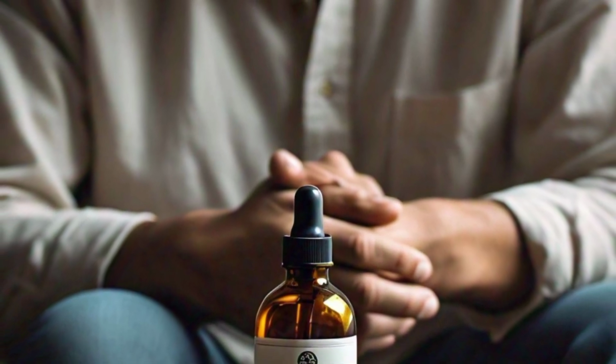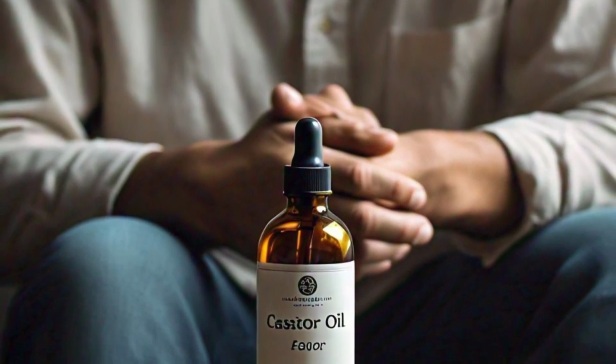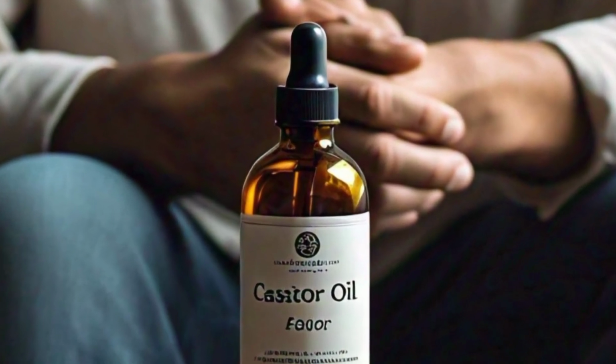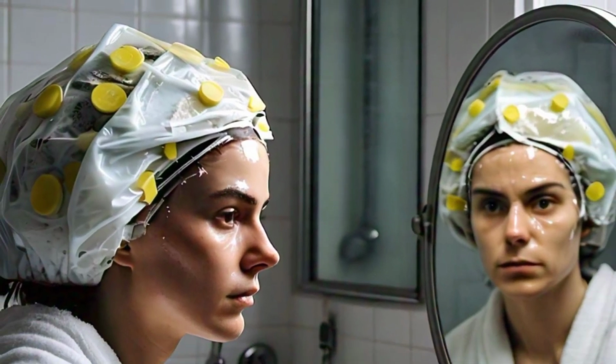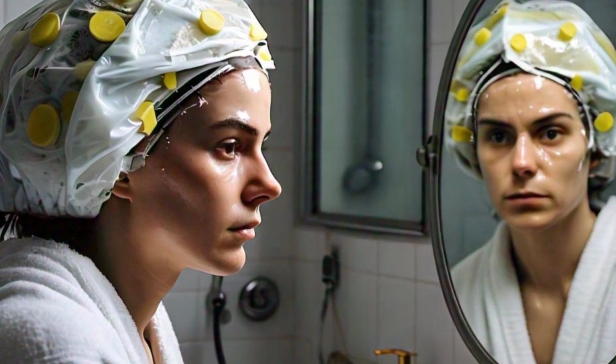Incorporating castor oil into your daily beauty and health routine can yield numerous benefits, from stronger hair and nails to a healthier scalp and faster healing for minor wounds. With just a few simple precautions, castor oil can become a valuable and natural addition to your self-care regimen.